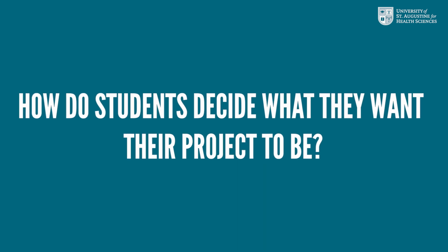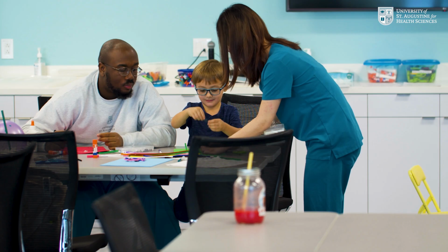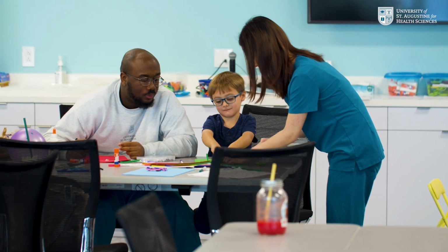When you start OT school, you're usually going to find a topic that just clicks with you, and you're going to want to be the expert in that field. And it might be adaptive equipment, it might be the geriatric population, it might be the pediatric population. There's going to be something that you see, you're like, hey, it's missing, I can add to this, and you're just going to run with it.